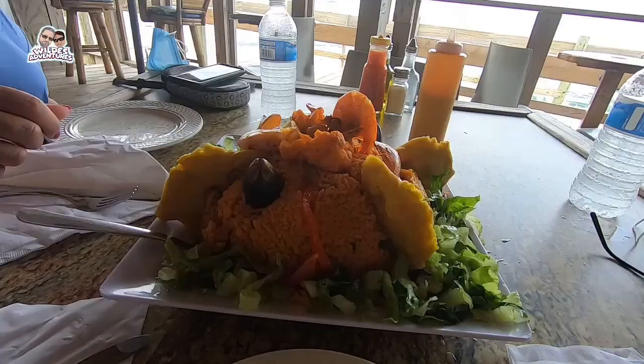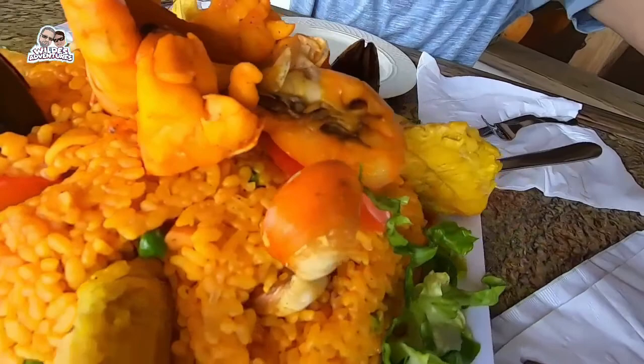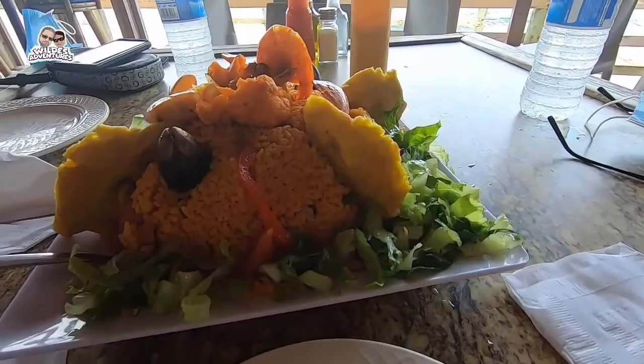This was the paella. Oh my, it was delicious. I'm sorry I didn't do a food review, but I just started eating and forgot to do the food review. So enjoy the footage. We just ate at the Waterfront. Again, it was hidden from the main road. On the back road now, there it is behind us. And we had the paella.